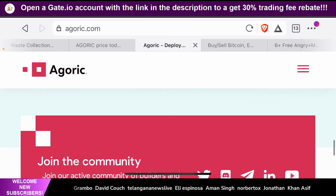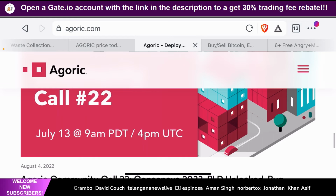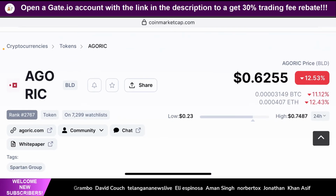And that's pretty much it when it comes to the Agoric website. It's a pretty cool and decent website with a lot of bite-sized information presented for newcomers, right? So if you go to the CoinMarketCap page, this token is currently ranked 2,767th by market cap on CoinMarketCap, and is currently trading at 62.5 cents at the time I'm making this video.